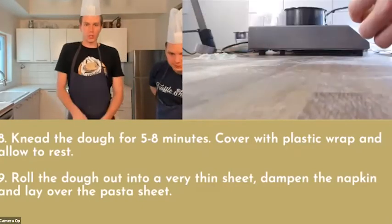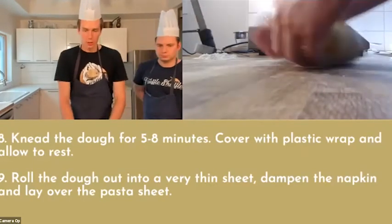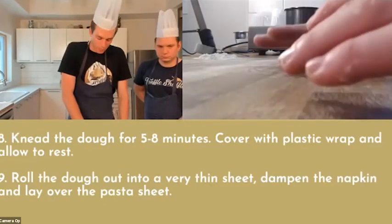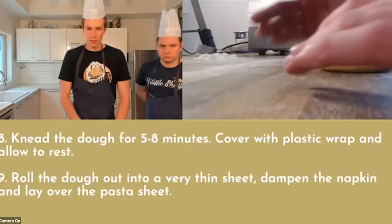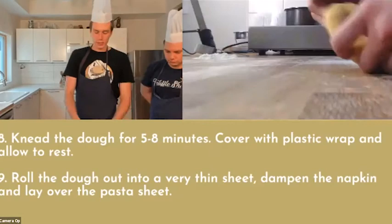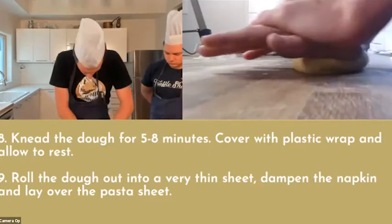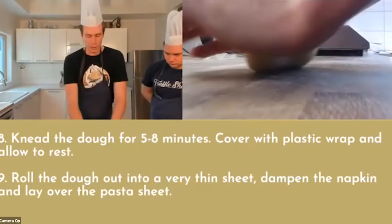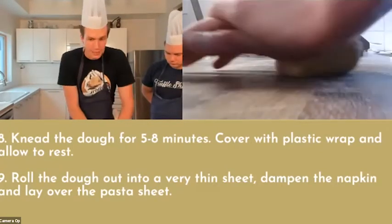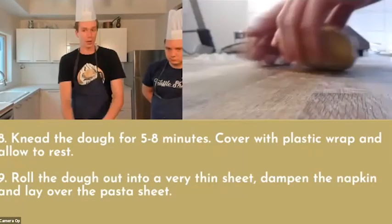Nice. Okay, guys, so the rolling is very, very important. So if you're just standing on top and pushing the dough down, you're not going to be kneading it. You have to roll it, right? And so what that does is it forms the gluten in that dough, right? Which is, again, very important because pasta dough needs a lot of gluten, in order to get it thin enough.